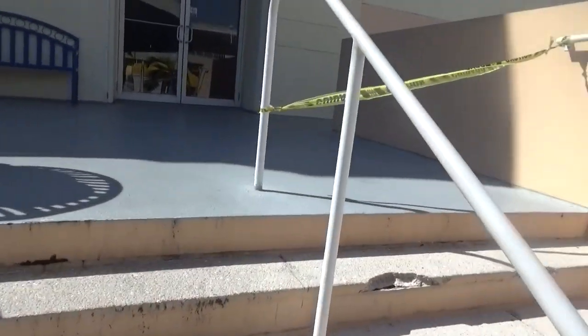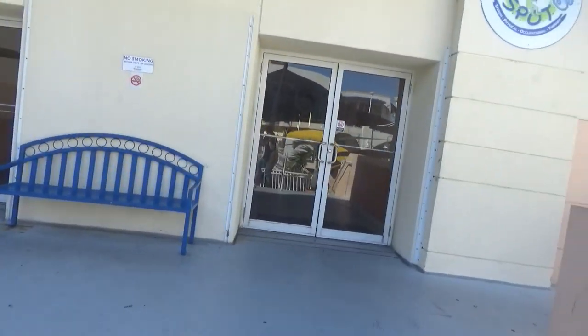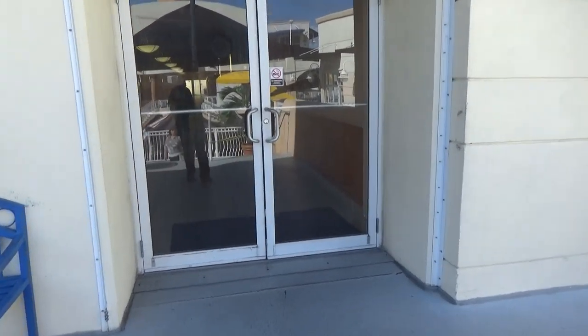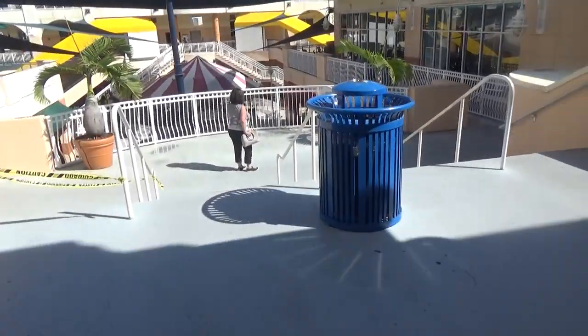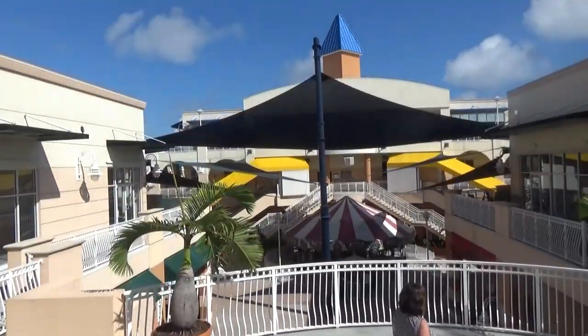Up these stairs is where JCPenney should be. JCPenney used to be a two-level store, but in 2004 it downsized. They took away the second floor. Currently, the second floor is now a driving license school. And here's a view of it from the interior. And then I backed away from it because I didn't want people looking at me, you know, awkwardly.